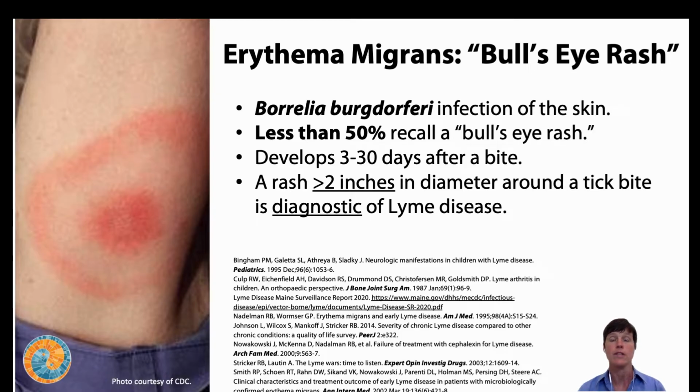Alright, let's dive into the signs and symptoms and the lab changes you might see with Lyme disease. So here's our perfect bullseye rash. This, of course, we know does not always happen, but in a way it's so helpful if it does. This really can highlight, hey, let's treat. This is really important. Report this to your doctor. So please look out for the bullseye rash.